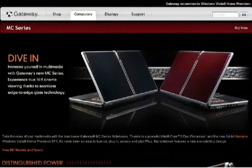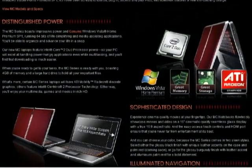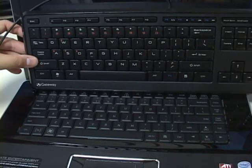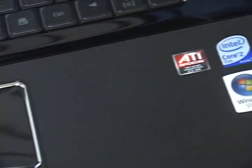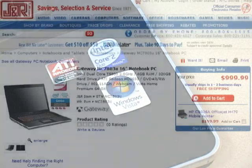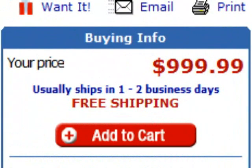In all, the Gateway MC7803U is an incredibly attractive uber geek styled executive theme notebook with plenty of punch, if not gaming prowess. It's designed for a no-compromise multimedia experience for those who want a quiet machine with an expansive screen, plenty of storage space, long battery life, portability not found in a desktop replacement, and style to go along with that power. The MC7803U comes with a 1-year warranty and is available now for under $1,000.